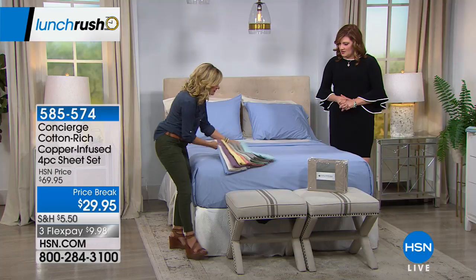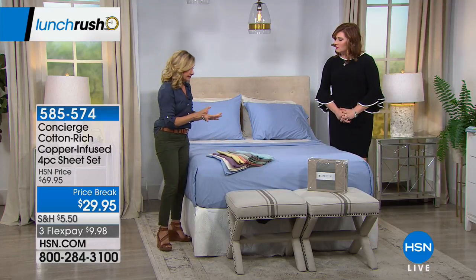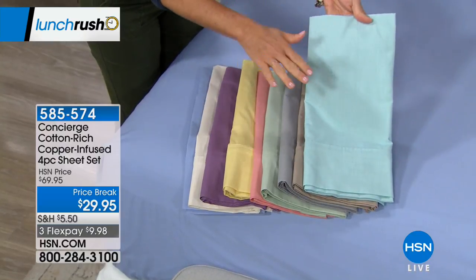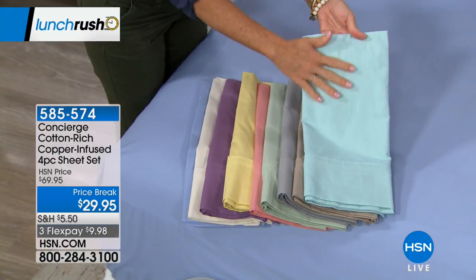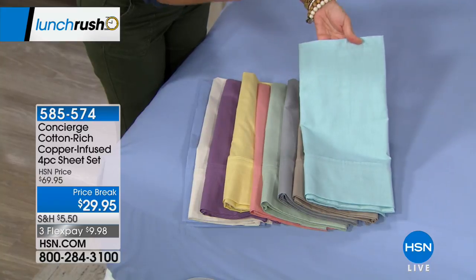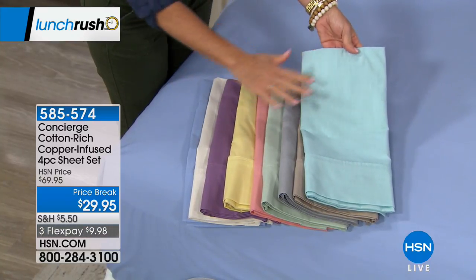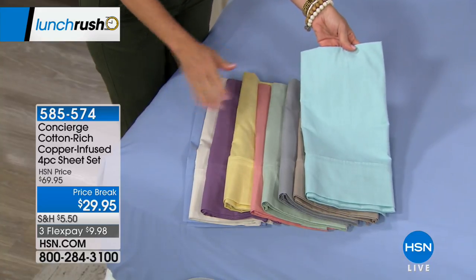And this is a lightweight sheet. It's a percale blend, so it's woven with a really light thread count and it's really breathable. So it's great for right now as we're ending summer and it's still warm out there. And I love the color palette because it's very soothing, very spa-like, very casual in feel.